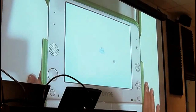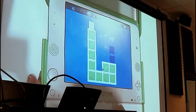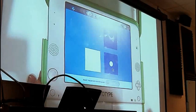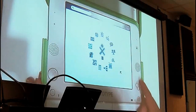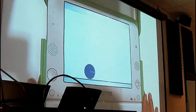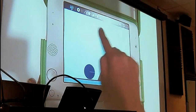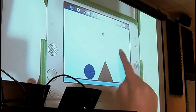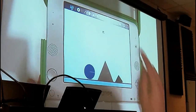Simple educational games like Implode. I can go, and I think I failed. Now, physics is particularly cool, because there's actually a physics engine in here. So I can draw shapes with my finger and watch them fall and interact. Okay, so this has proven to be quite a useful tool in the classroom.